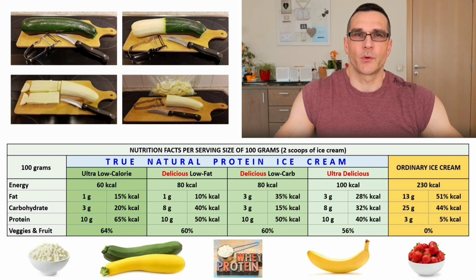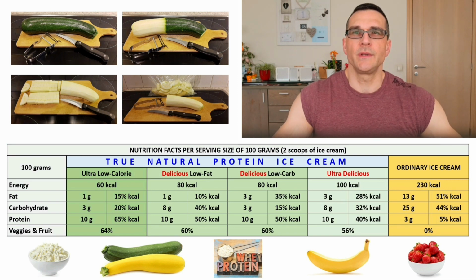However, for white protein ice creams such as vanilla and coconut, I buy fresh zucchinis, remove their green skin with a vegetable peeler and cut them in slices before freezing them for 1 day. Otherwise the protein ice cream would get a greenish color. For light colored protein ice creams, you can also use yellow zucchinis. Yellow zucchinis have the same taste as green zucchinis, but they are harder to find in stores than green zucchinis.